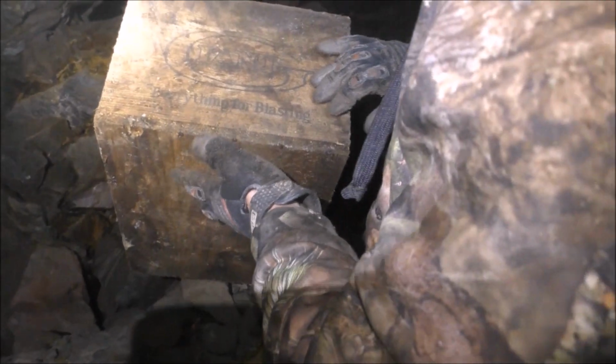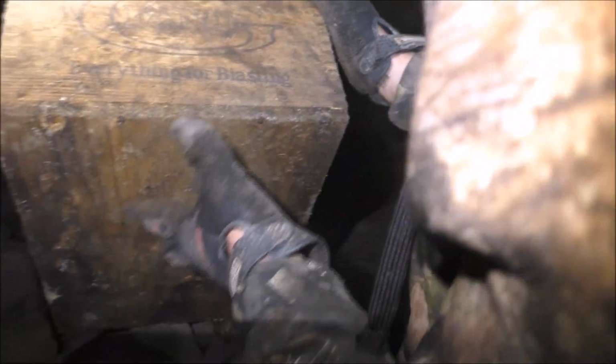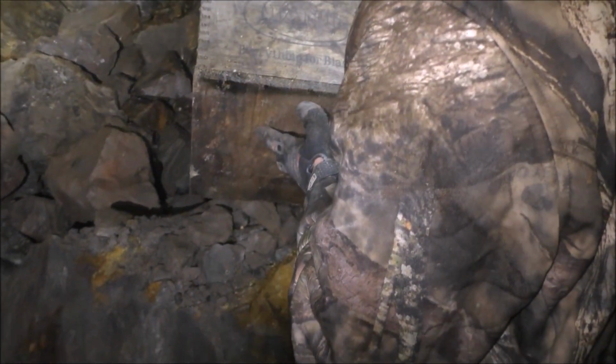Everything for blasting, Giant, the same as the one I got, but mine says 1913 right there, but I don't see the date on this one. Yeah, they're definitely the Polar are a lot more common dynamite box. So this is just a big mass of boulders here at the Rawhide. So it's the third, getting up to the fourth level.